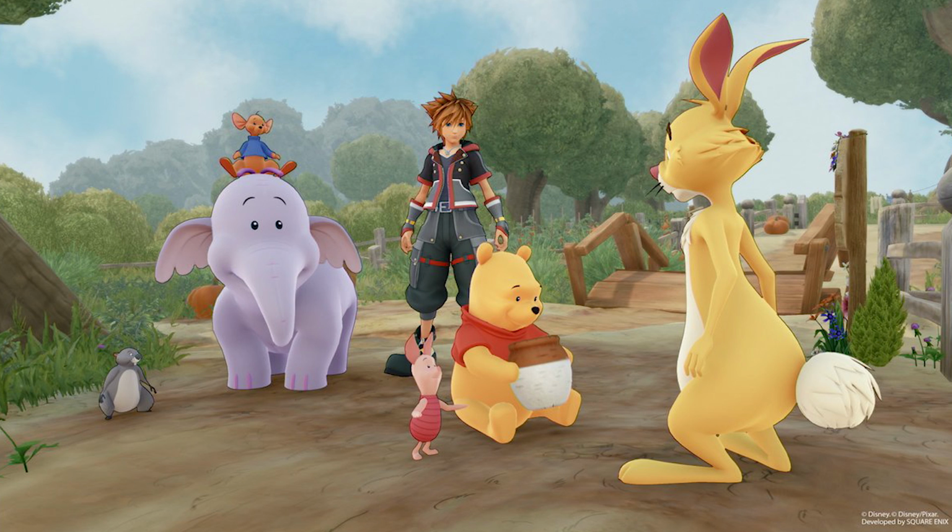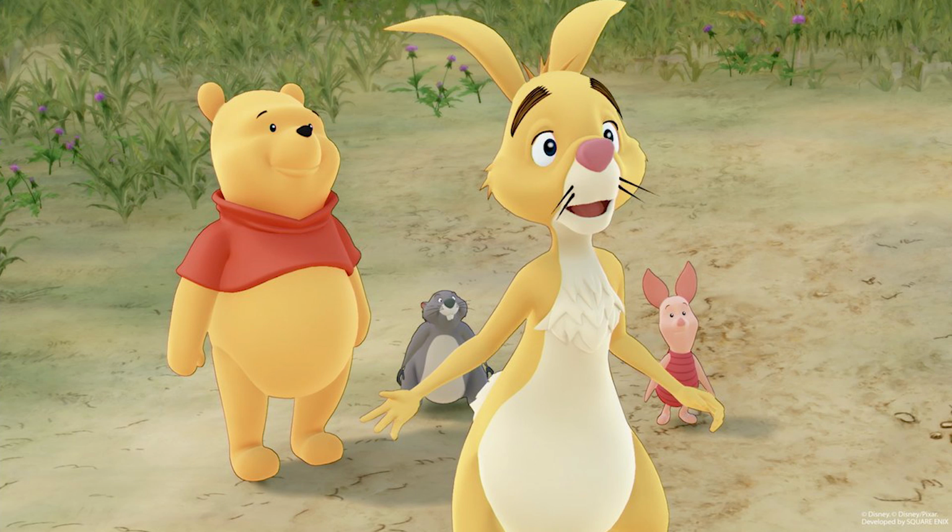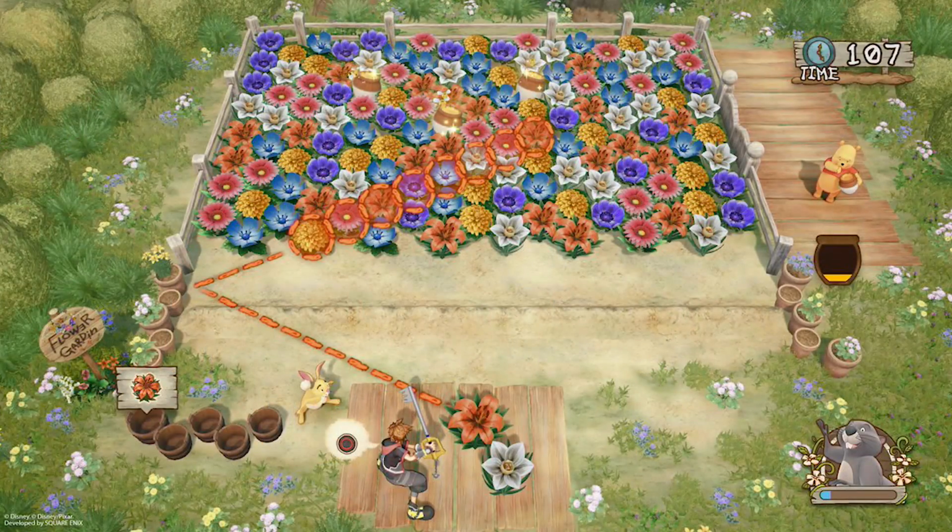So it is nice that it is here, but I do like the art style they're going with 100 Acre Wood, kind of how they have outlines around them like they would in a book. I think Pooh looks good, Piglet looks good, the environments are looking good. This is going to be a mini game world, so nothing crazy here. You have another screenshot of the mini game from the trailer that we just saw.